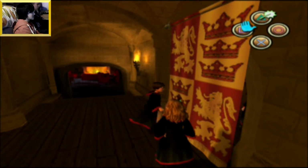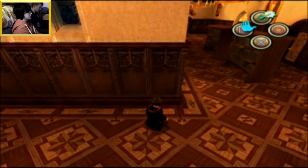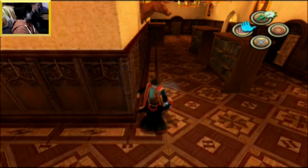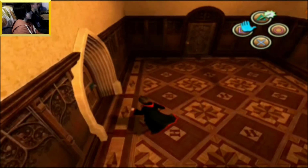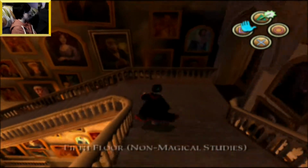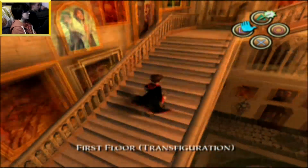Oh yeah, I can see. Let's just see his armor. What was that? I must have been hearing things. Hey, you! He must have been hearing things. Oh yeah, we need to go to the second floor. Library.